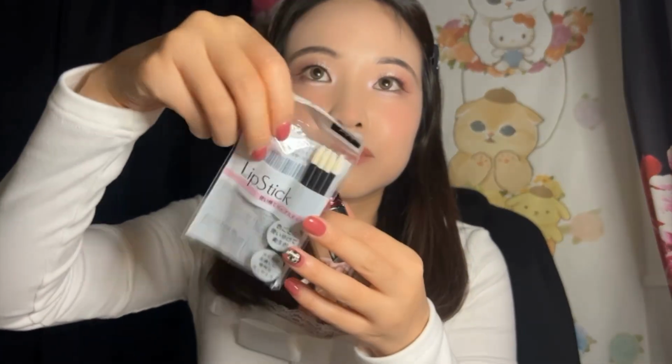This is a good reminder to me of just how long some makeup products last. So I have these little lipstick lip gloss applicators from Daiso, and I'm just gonna take one and scoop it out. And I do really like this formula.